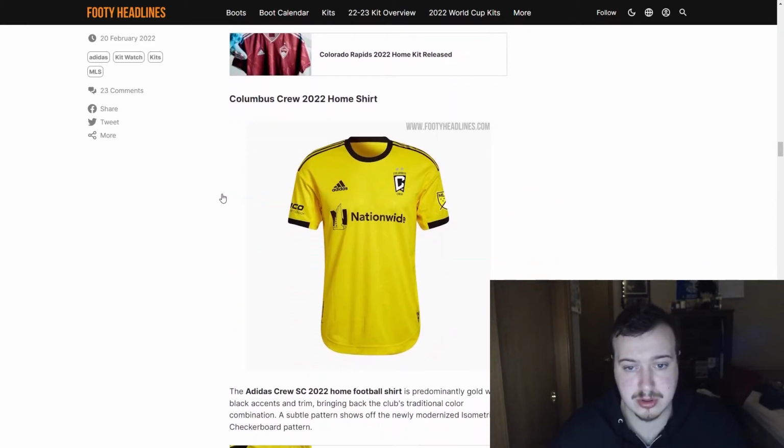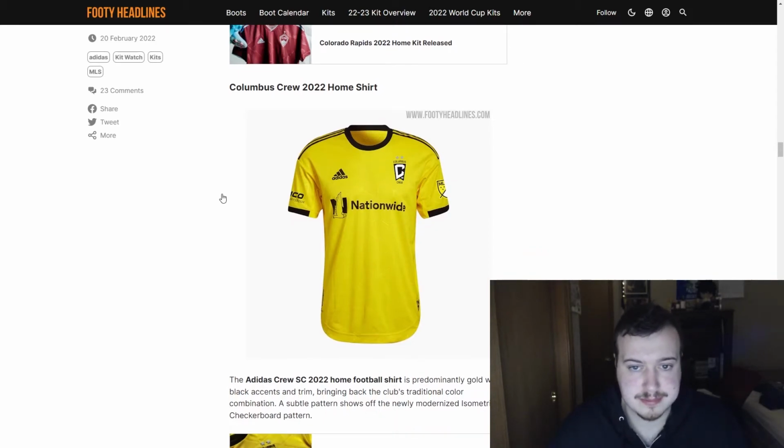Columbus Crew. Okay. Black and yellow, classic color scheme. Borussia Dortmund color scheme. Always looks good.